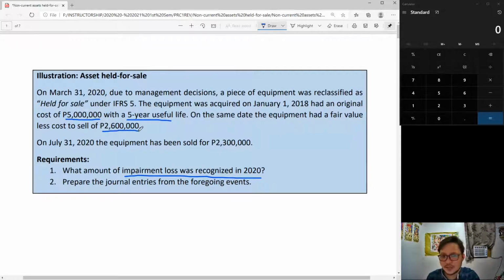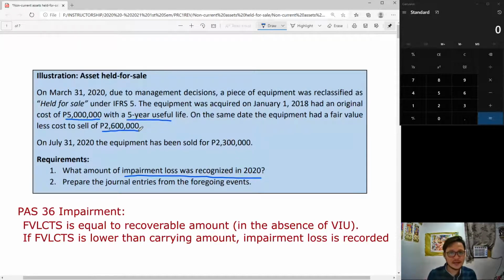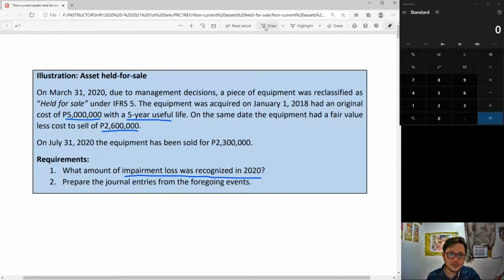Okay, balik tayo sa initial measurement ng non-current asset held for sale. An item of non-current asset held for sale shall be measured at the carrying amount of the asset using its old standard or the fair value less cost to sell, whichever is lower. So right now, we're going to compare ano ang carrying amount ng asset versus ano ang fair value less cost to sell niya. Ito na po ang fair value less cost to sell. Binigay na sa atin. So we're just going to highlight it right now.